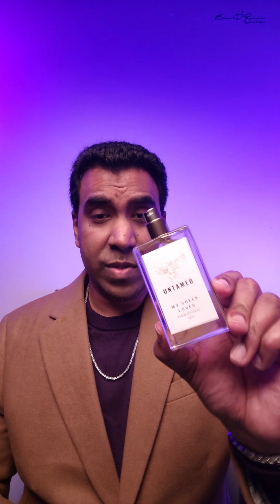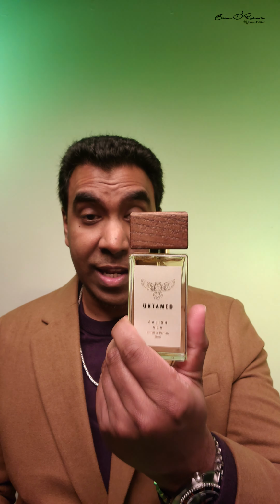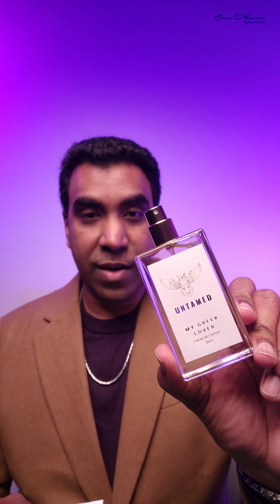I would say Salish Sea is a bit more masculine leaning because of the nature. It's got the dark, mysterious, a bit heavier feel. But this one, my Greek lover, I would say it's perfectly in the middle. It's not too feminine or too masculine. Definitely a summertime banger, 100%. You know, it feels very pleasant to wear all these fresh fragrances in the wintertime too.